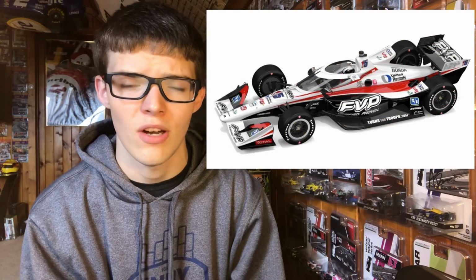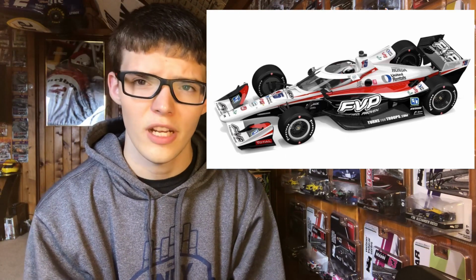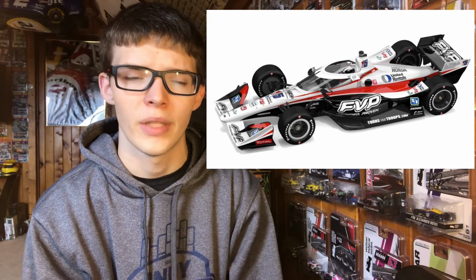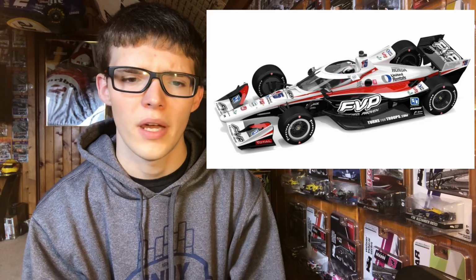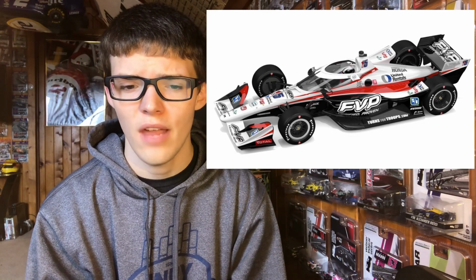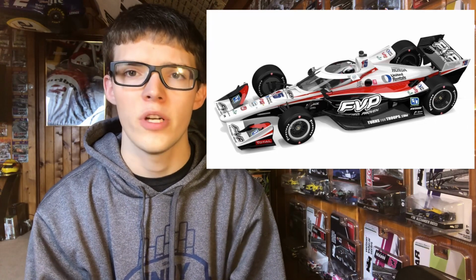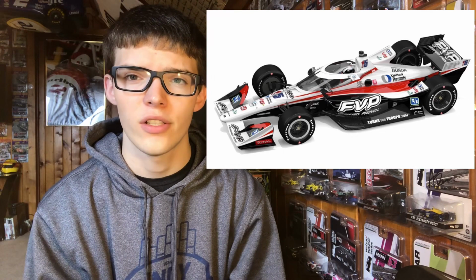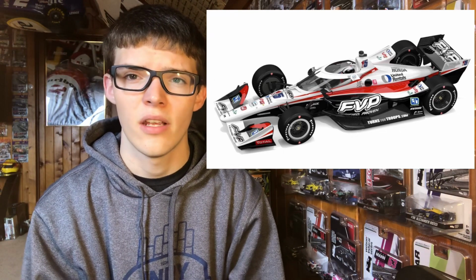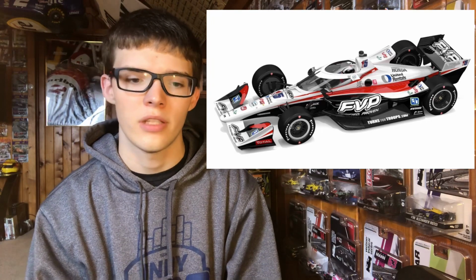We have the FVP car, which is only running at Gateway, I believe. And then we haven't seen the livery yet, but he's also still running the Total car, I believe, at Long Beach, maybe more. But the rest of the races, the United Rentals, FVP, and Total aren't picking up. We'll probably see a regular MyJack car, which, if you didn't know, MyJack is actually co-owner of the team Mike Lanigan's company, so that's basically an unsponsored race for the team.